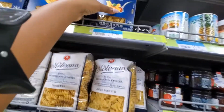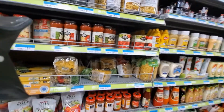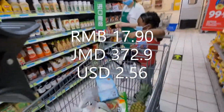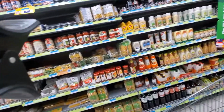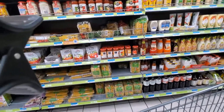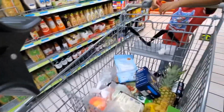Alright. Remember, this fusilli is $17.90. This finished yesterday at home, so I'm going to buy this. Alright. And shall I buy bow ties or shells? Bow ties, shells, spiral. Alright, let me just buy this. Alright, come forth. And then you have oils over here.